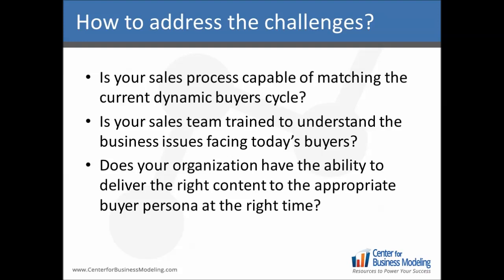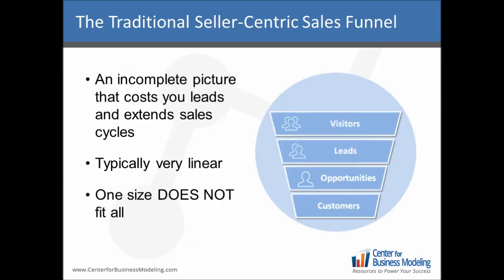If we look at the next slide, what does a funnel typically look like today? I'm sure all of you who have been in sales for a while are quite familiar with this type of diagram. First we have visitors, then those visitors become leads, those leads go to opportunities, and those opportunities, if executed correctly, will turn into customers. Some of the challenges, as you can see from these bullet points, is that one size does not fit all, and from what I've seen in my experience, it really can be an inhibitor for maturity and growth of your sales organization.